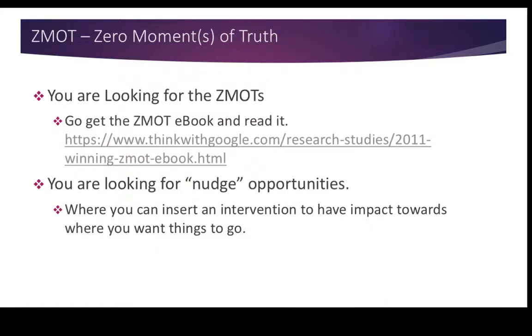But you're looking for the ZMOTs. Go get this document from Google. ZMOT is zero moment of truth. These are the moments when I'm changing paths, when I'm making decisions. Those are the moments when I'm going to decide to buy or to not buy or to use that other product or to do whatever it is I'm going to do.